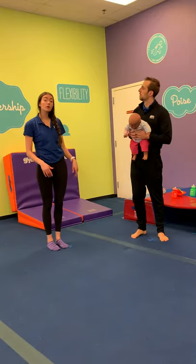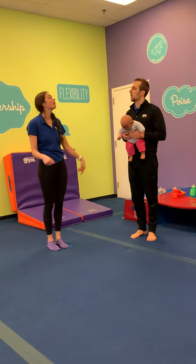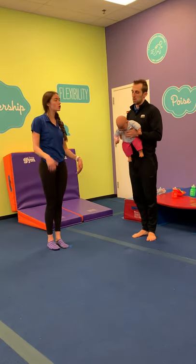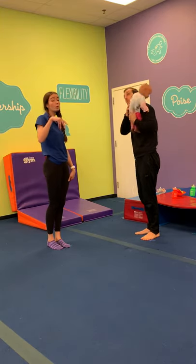So the first skill we're going to do is called a sack of potatoes or a fireman's carry. So what you're going to do is you're going to put them over your shoulder. Put your child over your shoulder. You can either have them face behind you or forward.